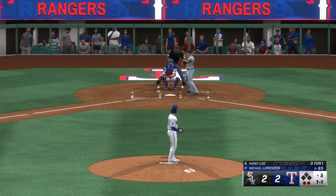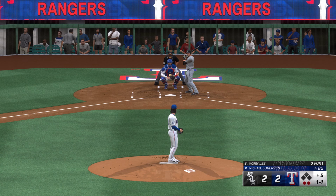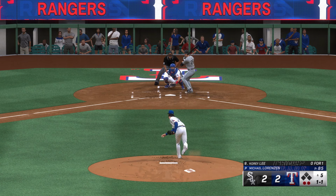Two down, nobody on. And we're at the top of the 5th. A little bit low. Next offer in there for a strike. 2-2. 2-2 the count. 2 outs. Hard hit right side. Simeon toss over to first. And it's a 1-2-3 inning. Nothing doing for the White Sox. Score remains 2-2.